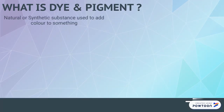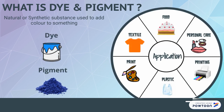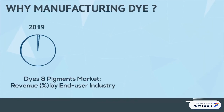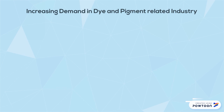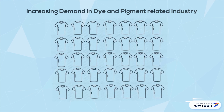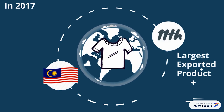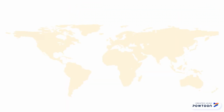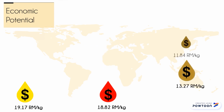Dye and pigment is a natural or synthetic substance used to add color to something. It is widely used in various industries. The market of dye and pigment is forecast to increase for the next 5 years, with a CAGR of 5.46%. It is due to the increase of the demand in dye and pigment related industry. In 2017, textile is ranked 11 in Malaysia's largest exported products. Economic potential analysis is done to find the most profitable process route to the 3 products.